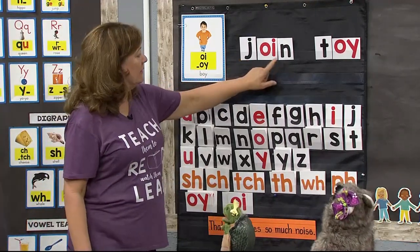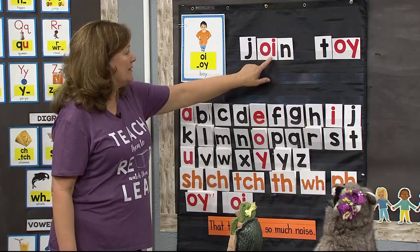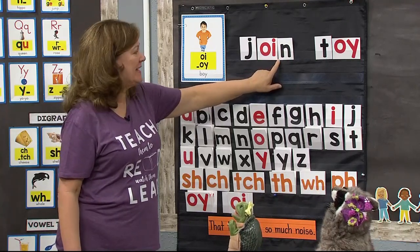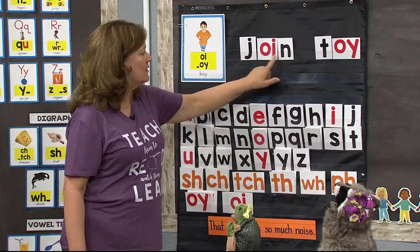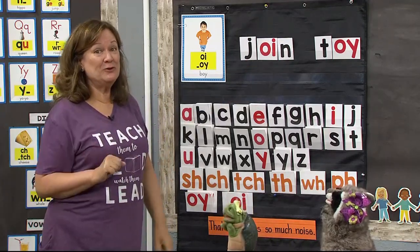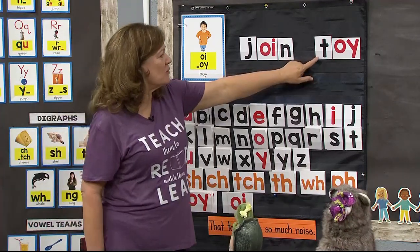If you can look over here, we'll start at the beginning sound. And what is that beginning sound? J. Oh, what's this special? Oi. Our focus for this week. And then the final sound is n. Let's blend it again. Join. Faster. Join. Thank you for joining us. I hope you joined us at home in blending that word. Good job.